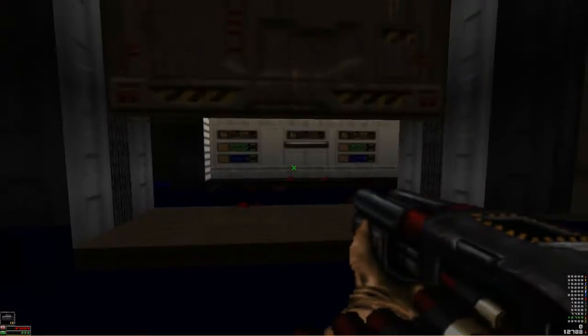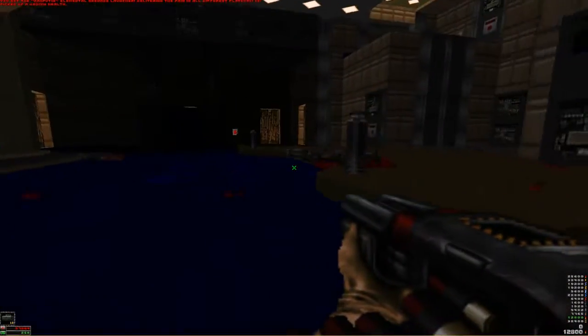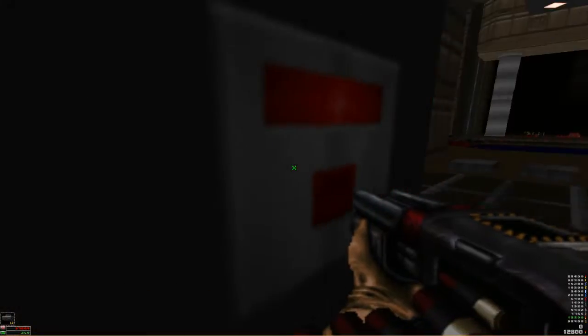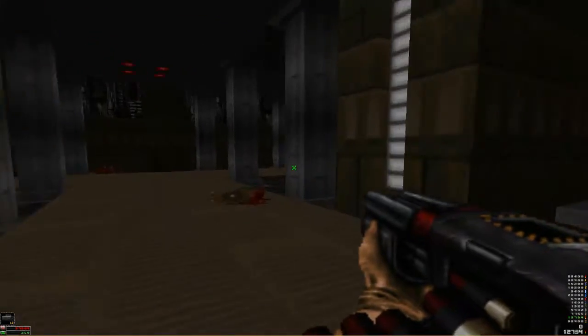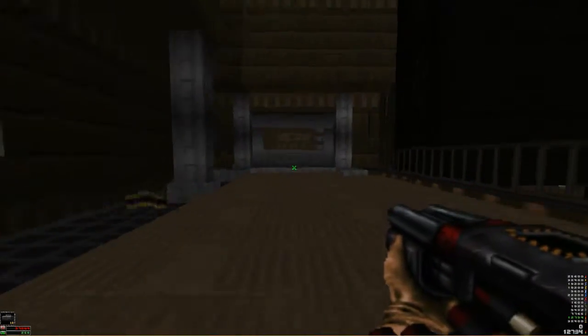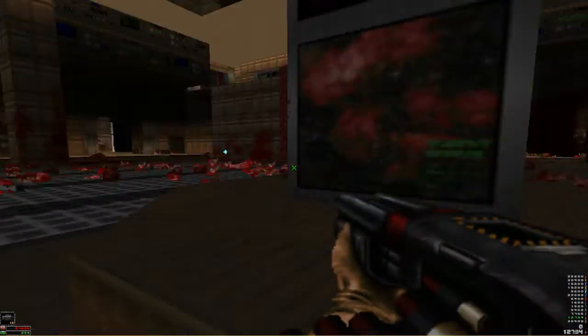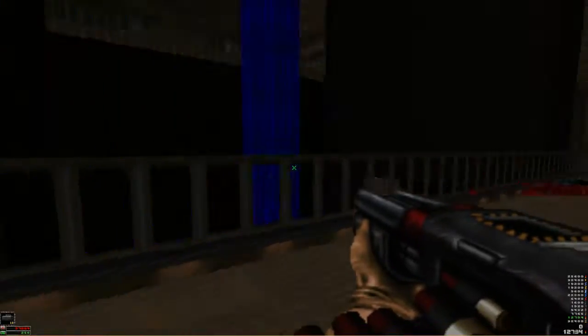Have I gone here yet? No, it's just... Oh, I have been here, okay. What about here? Nope, nothing here. Oh shit, didn't mean to do that. There's a yellow key door, but I don't have any of the keys yet. I'll go back in the main room. So I don't know what that switch did. Nothing over here. Where am I going?